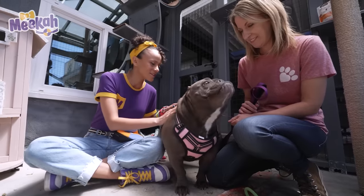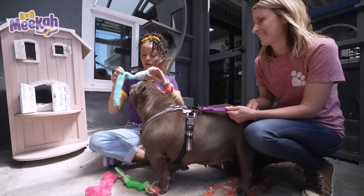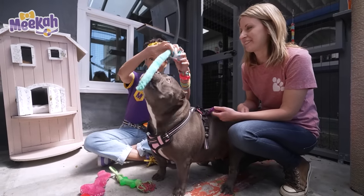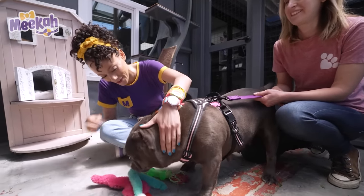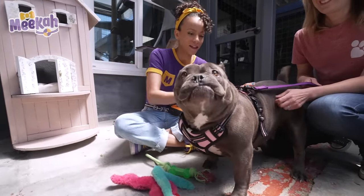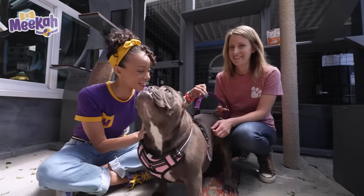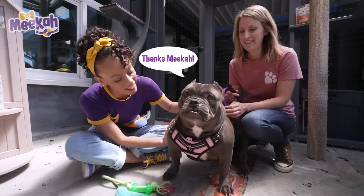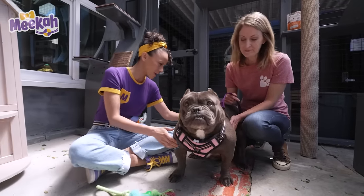aw. So, so sweet. What's this? A blue, like a little mouse with a super long tail. Aww. This dog is so cool. Ooh, and I love the purple leash. One of my favorite colors. Love your leash. Oh, and what's on her belly here?